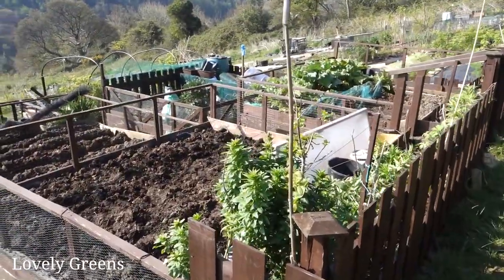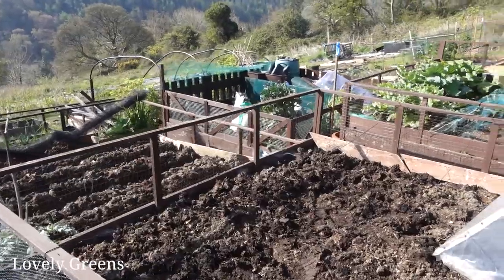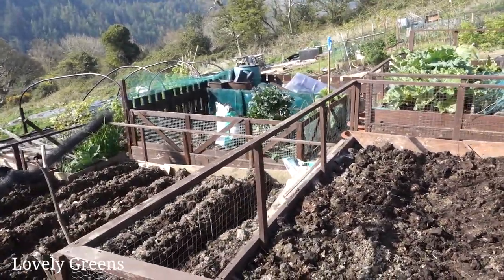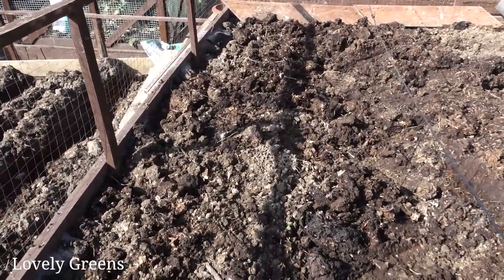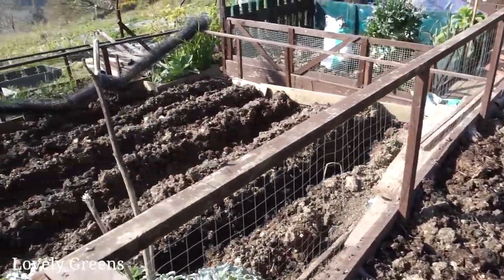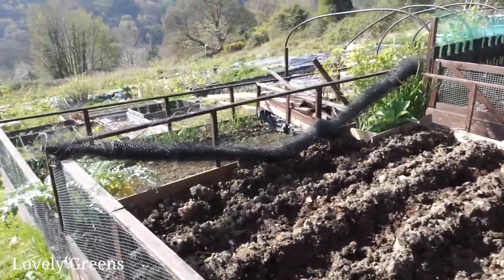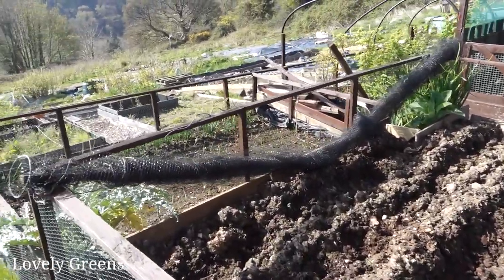A lot of work has gone into this plot, and they've built structures around the sides with netting to keep the pheasants out. And they had some really healthy crops last year. And it looks like from the state of that well-rotted manure that this year will be much the same. There's some netting there in a roll waiting to go over this, it looks like.